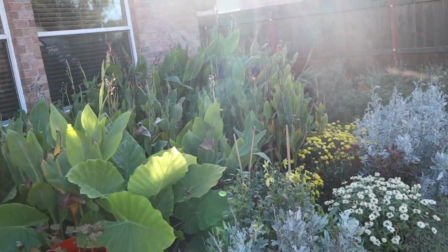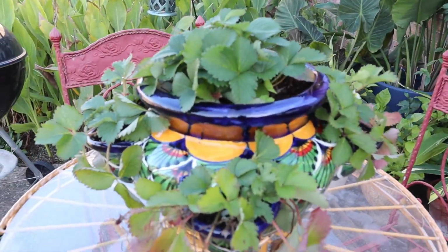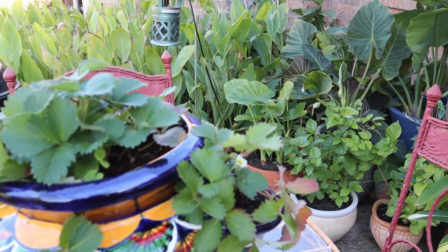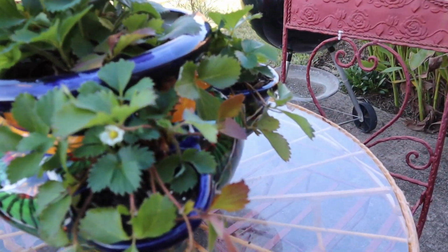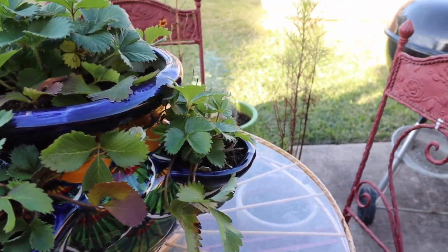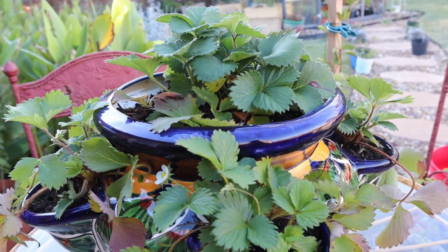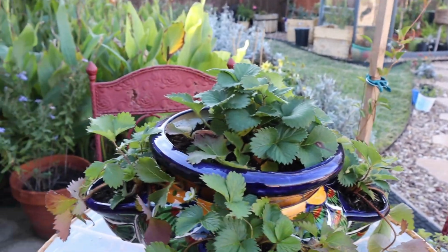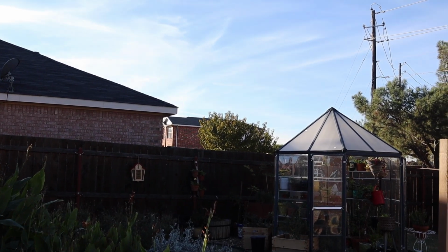And then I think the final thing that I added to the garden is my strawberry planter. And they have blooms on them. So I'm pretty happy about my strawberry planter. This is the garden in October of 2020.